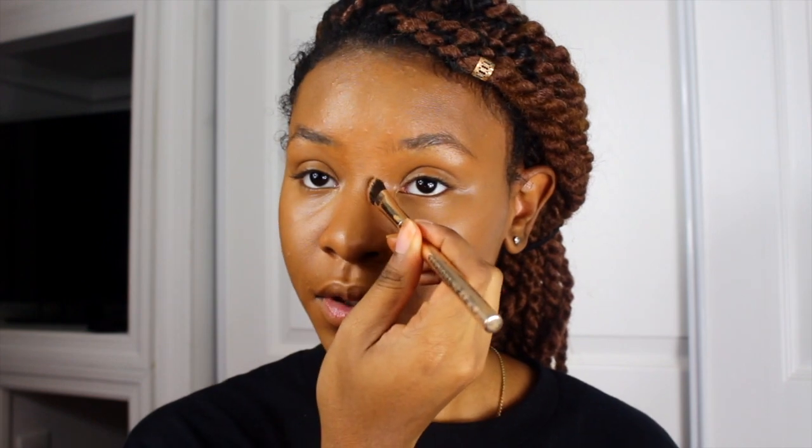As for my nose, I'm taking this angled brush and I'm just using the matchstick, and I'm gonna contour my nose. I'm probably doing this all backwards. I'm gonna set my face after this. I don't know, what are the steps? Yo no sé. But I really just be winging it.